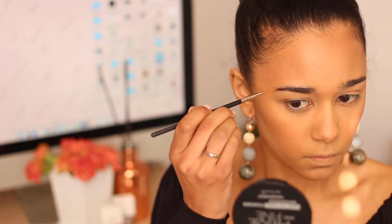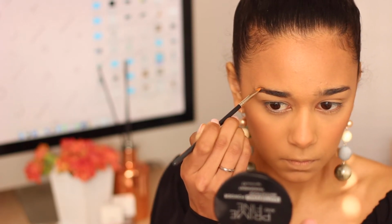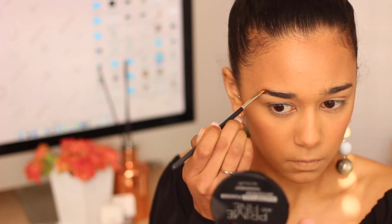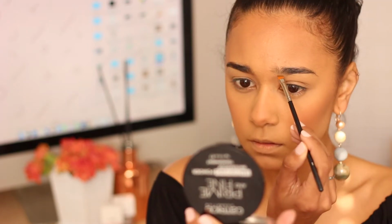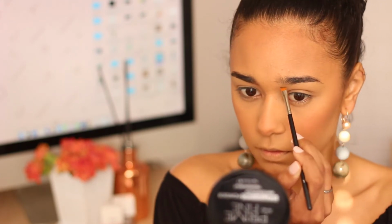This was one of the first times that I've used a powder to fill in my eyebrows. I usually use a gel. So this was a bit different for me, but I feel like it kind of worked out. It gave my brows a very natural feel to it. They weren't overpowering or too dark or anything like that. So I actually really enjoyed using this.